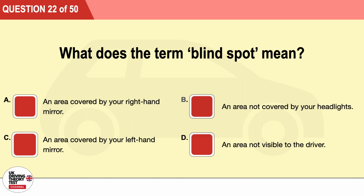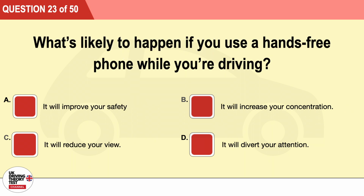The correct answer is D. An area not visible to the driver. Question 23. What's likely to happen if you use a hands-free phone while you're driving? A. It will improve your safety. B. It will increase your concentration. C. It will reduce your view. D. It will divert your attention.